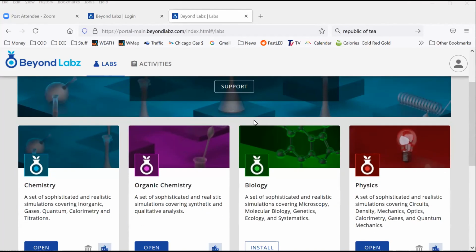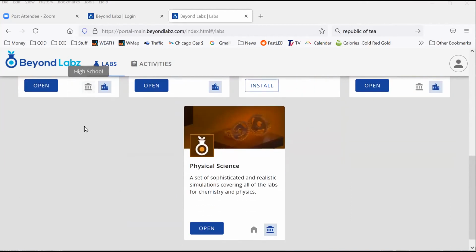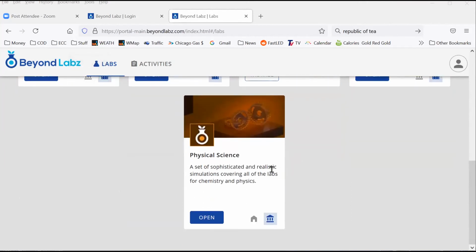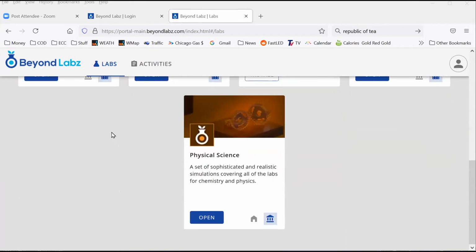Thank you. Now, we're going to be using the chemistry lab and the physical science. You download all of these. If you notice, there are 2 versions, higher ed and high school, and some will use both of these. Let me show you one of the labs. Let's go to physical science. I'm going to open it. Click on open.